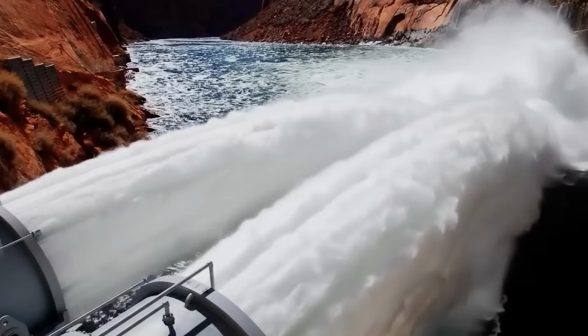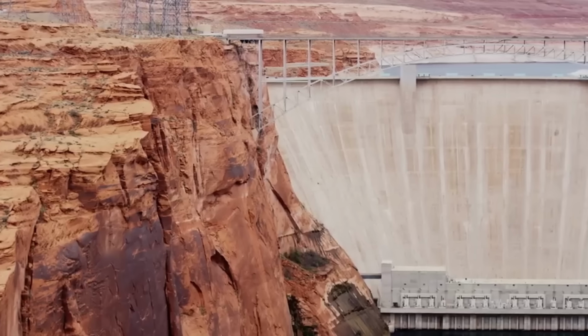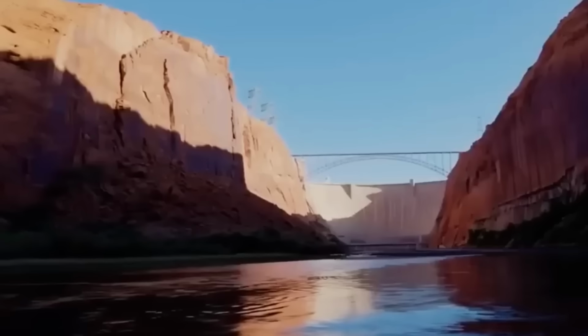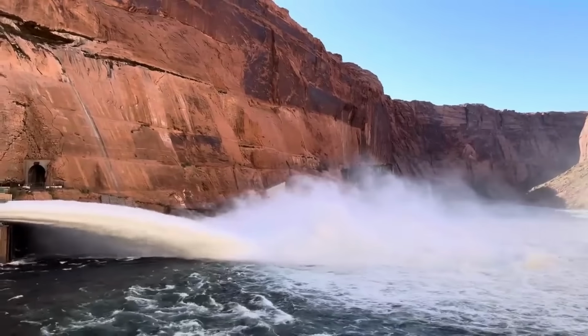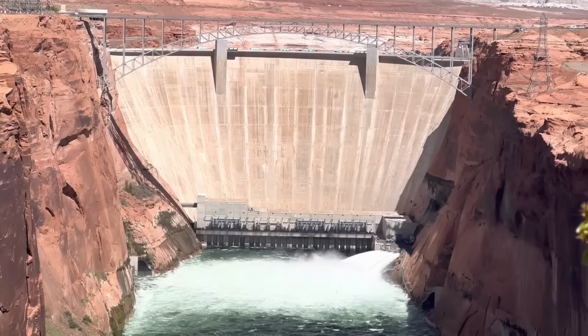The spillways were rebuilt with new air slot technology. The crisis passed. But 1983 revealed something fundamental about Glen Canyon Dam that would take 40 more years to become a national emergency. The dam was engineered for a world it could control. When the conditions it was built for stopped being reliable, the architecture it was built with became a liability.